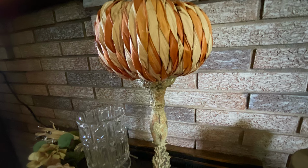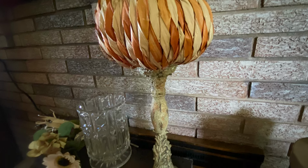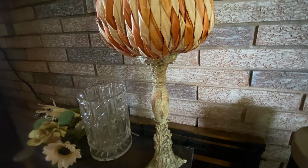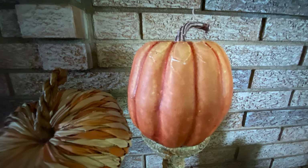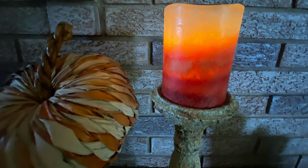And then those candle holders that I got last week, anything you put on a candle holder just elevates it and makes it look better. So you can put pumpkins on it. You could put a snowman head. If all else fails, you can put a candle on the candle holder.